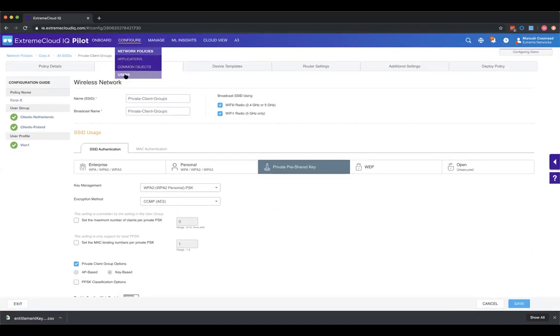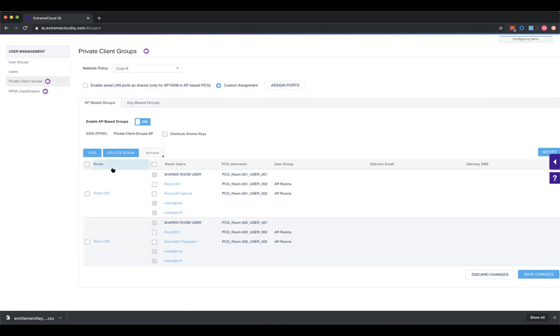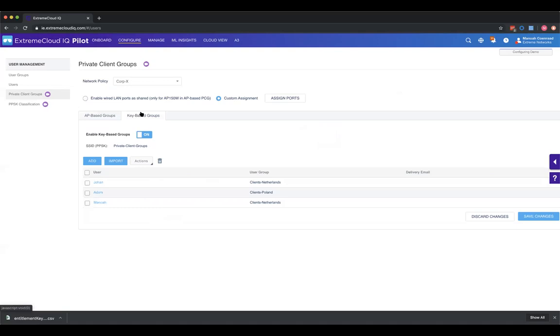So let's look at the users, private client groups. We have the AP-based, and we bound an AP to our room. We have two users in room 301, and we have two users in room 302. We can deliver the keys by SMS or email, and we can also assign ports from one room to different users. Then we have the key-based. We have a different password for Johan, for Adam, and for Manoa. In this case, Johan cannot access the devices from Adam, and Adam cannot access the devices from Manoa, even though they are connected to the same SSID and they are in the same VLAN.